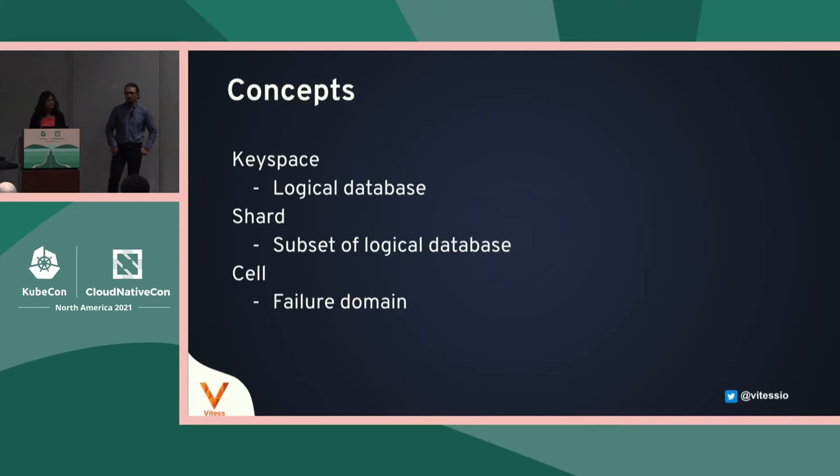A few key concepts, and then we will do an architecture overview before we move on to the rest of the talk. The concepts that are important to know to understand Vitess are key space, shard, cell. A key space is just a logical database. There may be thousands of physical databases, but it can present as a single logical database. And a shard is a subset of the logical database. The union of all the shards comprises your database as far as the application is concerned.